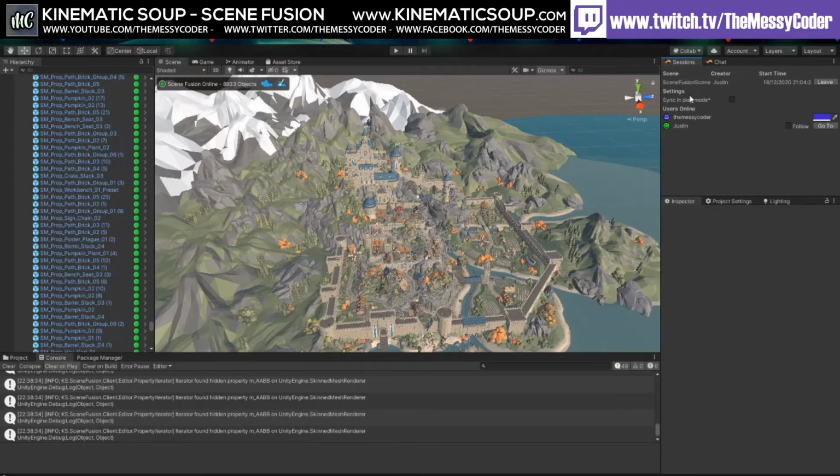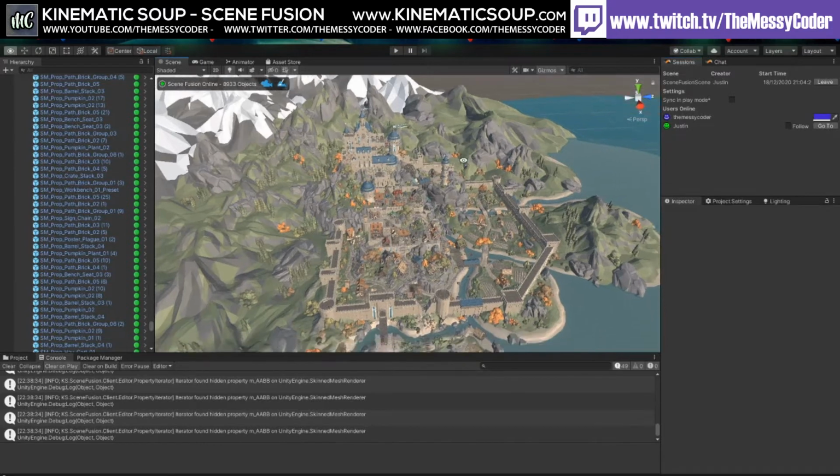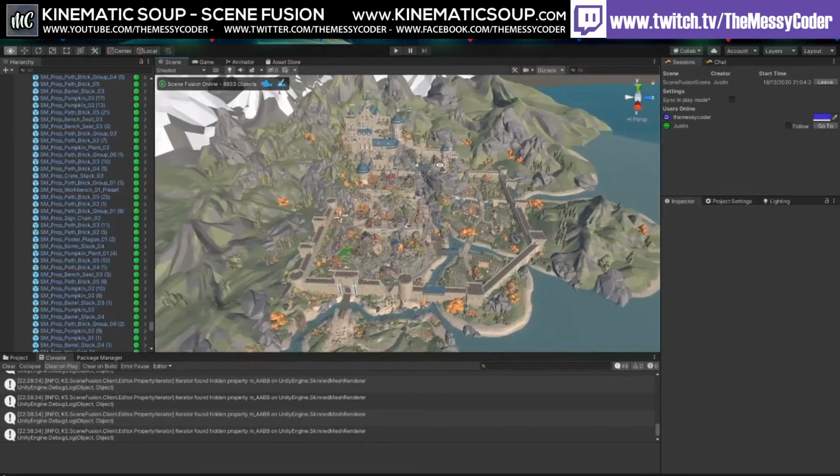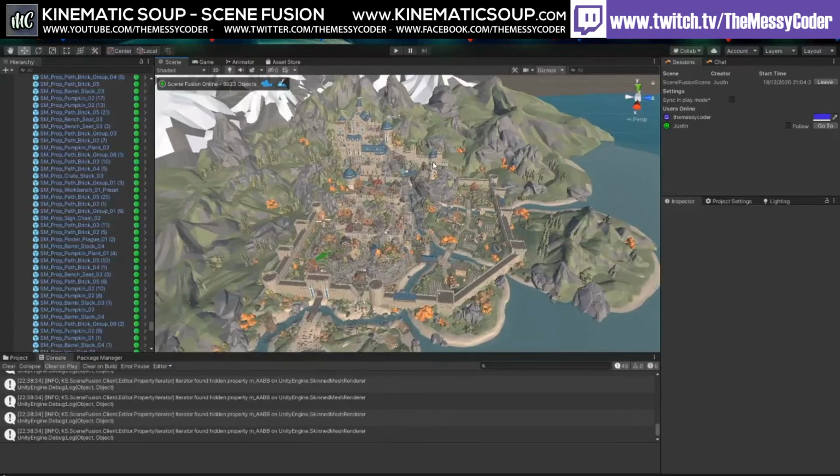How do I see? It's in the upper left corner of your main viewport. You'll see Scene Fusion Online and the number of objects. 8,933 objects, so nearly 9,000 objects. Every pebble in here is almost a game object. This is a Synty scene for demoing purposes. I don't know if it would even run. Well, it'd probably run pretty well as a game. Their assets are pretty optimized.